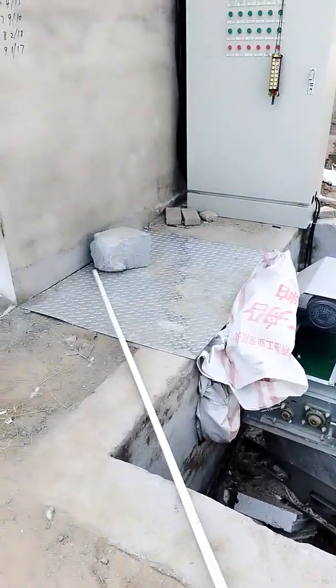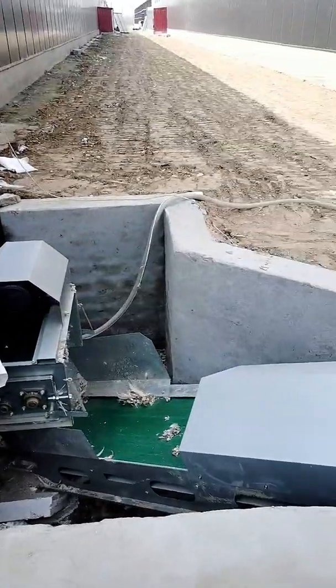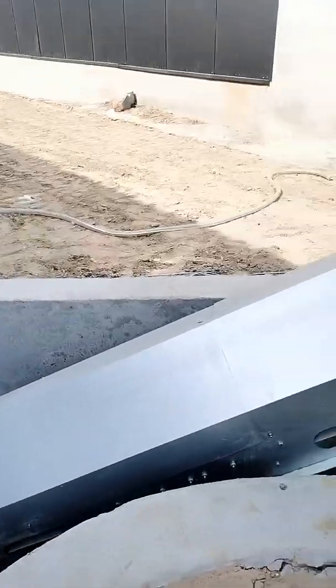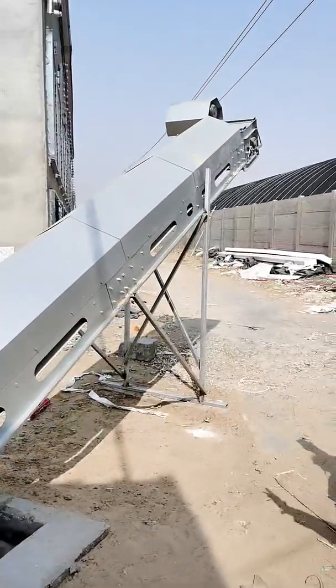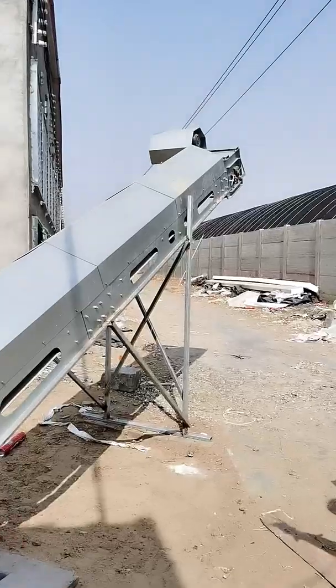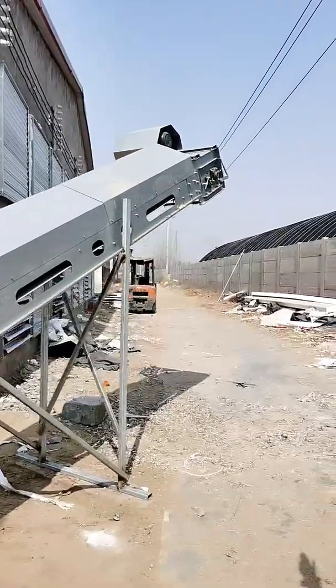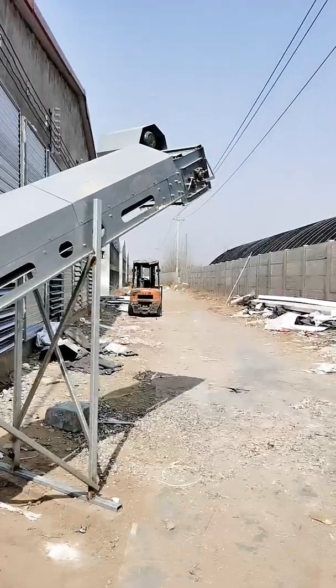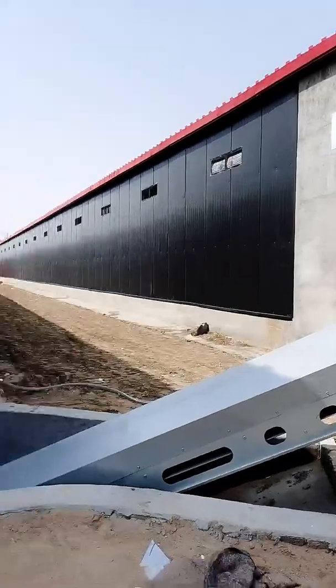This is the horizontal manure belt conveyor, and this is the slanted manure belt conveyor. When you want to clean the manure, you just need to press the button. The manure will be directed into the cart. There will be a cart under this place, like this one.